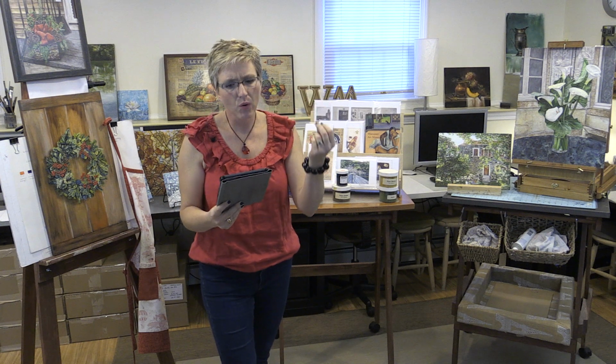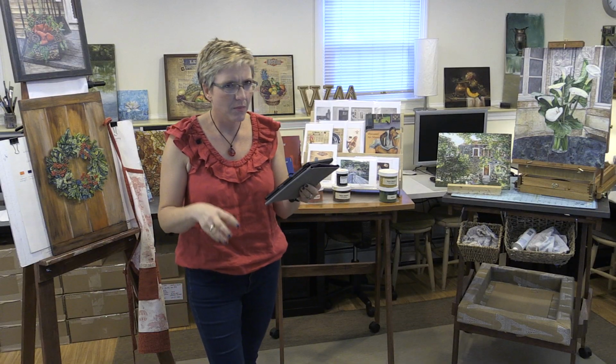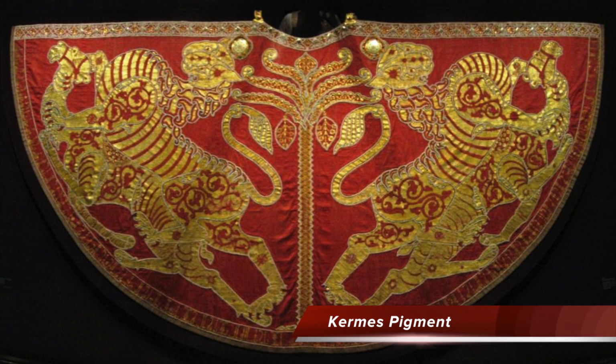The problem is that madder made a beautiful saturated red, but it was a matte red. It was not a bright red. So the people at that time were going to look for another red, and this red is kermes. Kermes lake, we say in English. It's from the dried body of an insect called cochineal. It's very expensive, but it's really beautiful, a bright and intense red, as you can see on this royal mantle dyed in kermes.